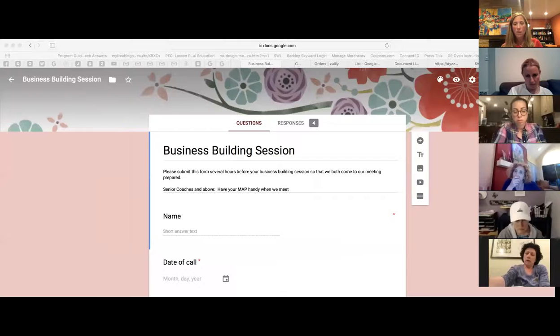So whatever goes onto my Google Calendar, if I put a doctor's appointment down, and that spot was open in Calendly, it's going to remove it. It reads from both of them.